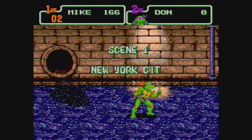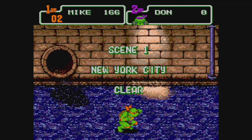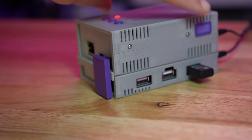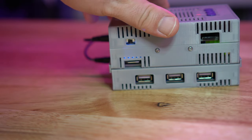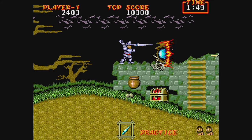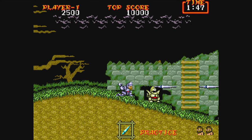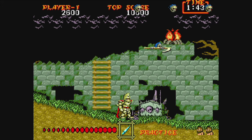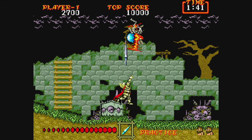The MiSTer is another FPGA-based device that, like the Analog Mega SG, can be programmed to mimic original hardware. Unlike Analog's offerings, it cannot play original cartridges, so you must obtain ROMs of your favorite games to play on it. However, what it does offer is very compelling.